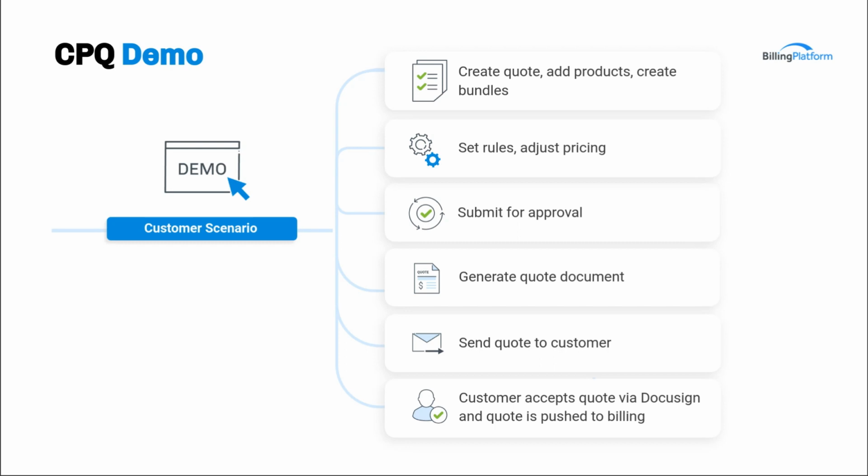And so it's basic functionality. And again, with BillingPlatform, anything can be extended. So if there's any specific customer needs or business processes within the quoting process, you're able to easily extend those with BillingPlatform. The other nice thing is it's the same pricing engine. So everything you're quoting to the customer is going to be exactly what you bill to the customer. And I know for a lot of solutions that handoff can create pricing errors. So with creating the quote, you'll be able to set rules, adjust pricing, submit for approval, do document generation, as well as have DocuSign integrated so that you can easily send this to the customer for approval as well. And with that, we'll dive into an actual look at the software.